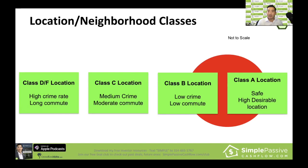Not to be sexist or anything like that, but if you see younger women running around taking evening strolls at night, it's an A-class location. They're likely only to go out in the B-class locations in the daytime. You're not going to see them in the C-class locations, even in the daytime. Me personally, when I go check out a C-class property, I stay pretty close to my car. And I don't even invest in Class D. I'm sure you can make a lot of money doing that, but I just don't want to do that.